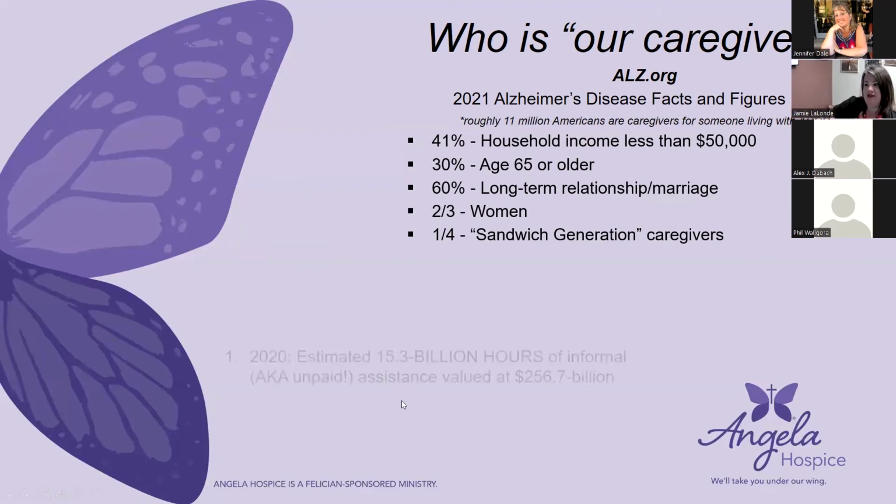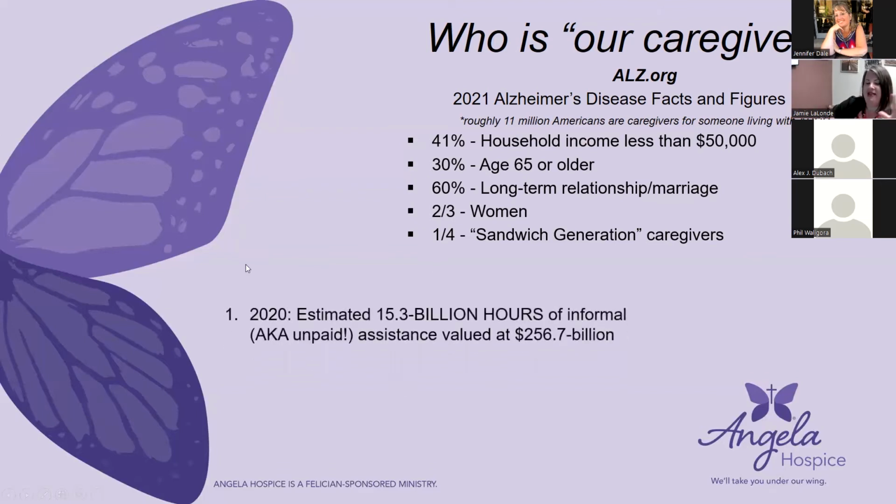So now think about these caregivers. I find this fact to be incredibly interesting. In 2020, there was an estimated 15.3 billion hours of informal, more commonly known as unpaid assistance, which is valued at $256.7 billion. That is a lot of unpaid assistance provided by what is referred to as informal caregivers.